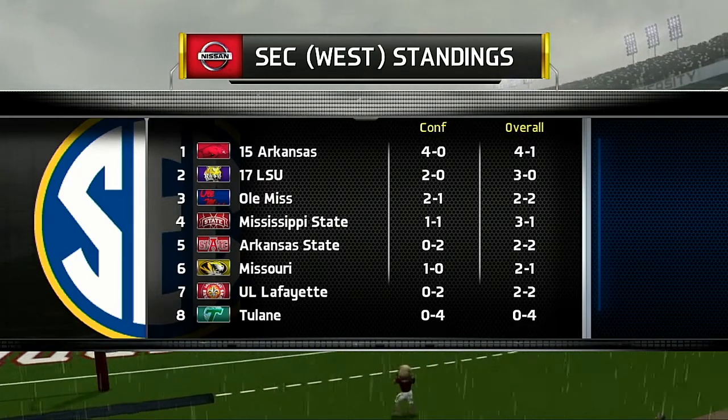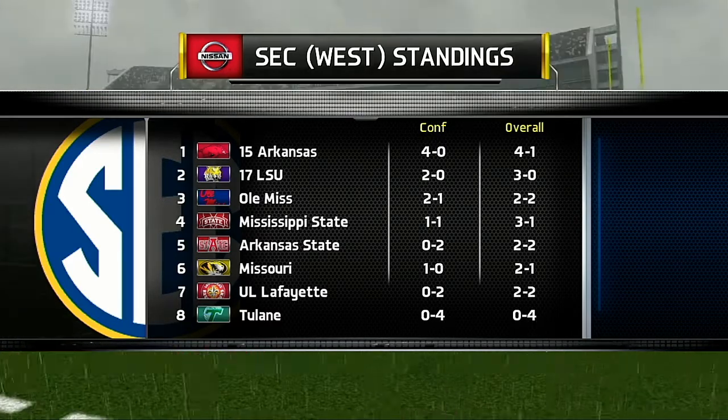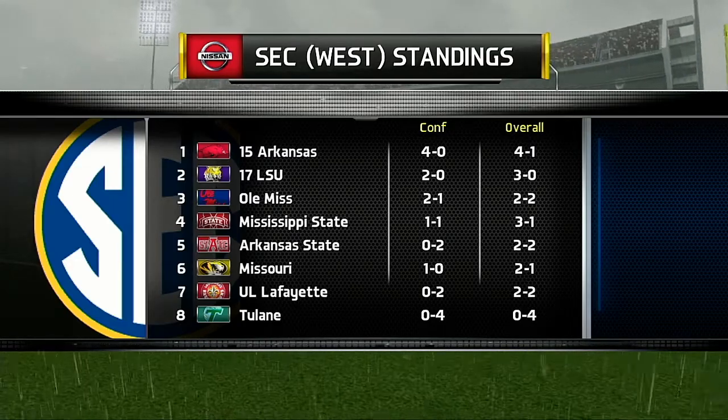That's going to do it for us. Thanks for checking out the pregame show. NCAA college football action coming right at you. Brad and Kirk on the call. David and I are back at halftime.